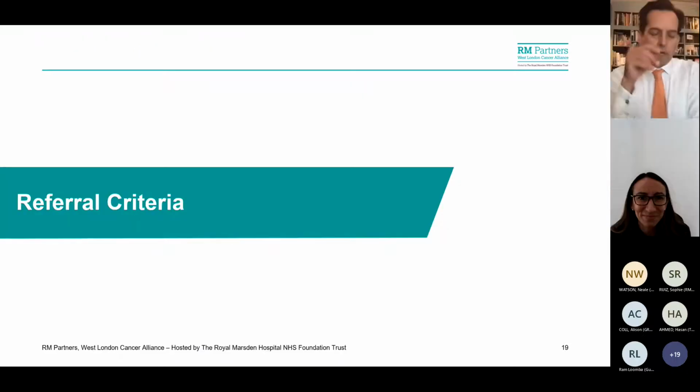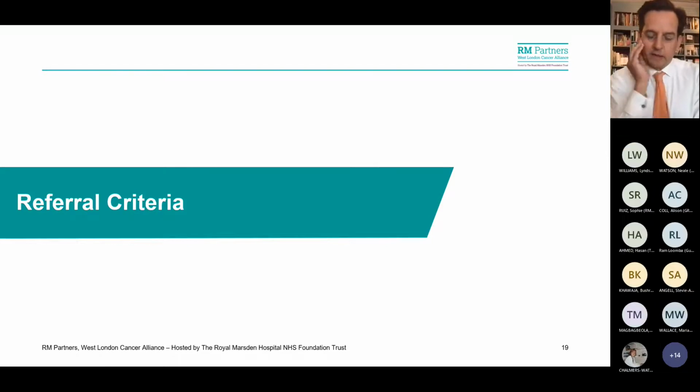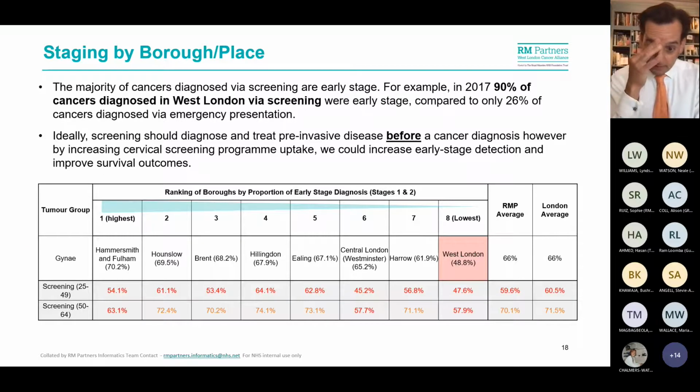Great. I'll just pick up a little on that data. For 18 months I was an advisor at the Department of Health, looking at a lot of national cancer data, and I think there are different ways of cutting this, because ideally with cervical screening, we want a reduction in incidence of cervical cancer. One could argue that any cancers you detect through the cervical screening programme is a failure of screening. So if we just look at the stage distribution alone and not incidence, we may be missing things.